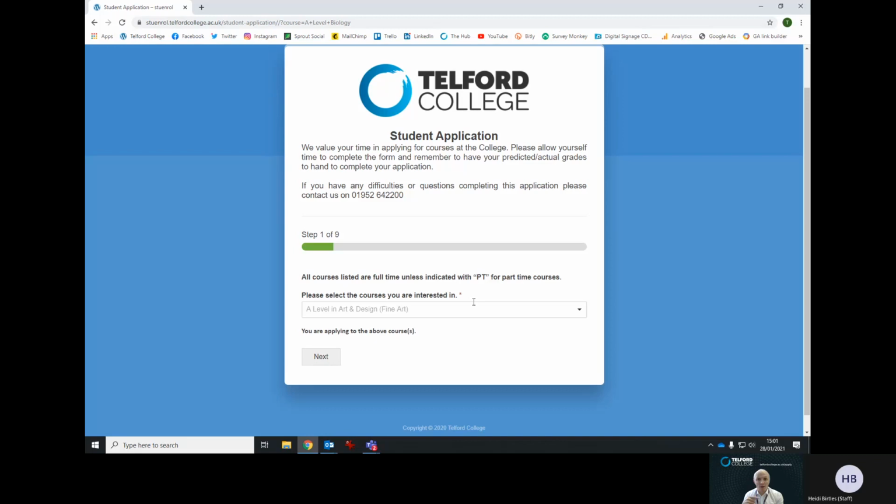marketing@telfordcollege.ac.uk and I'll make arrangements for either me to call you or a member of the admissions team to give you a quick bell to get that application form done over the phone. Or you can hopefully go to school to get your application form done. I'll have a chat with your careers advisor or your future focus advisor too. Okay, right, so let's get back onto the application page.